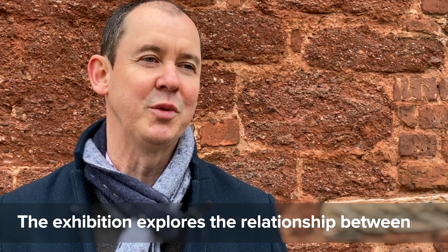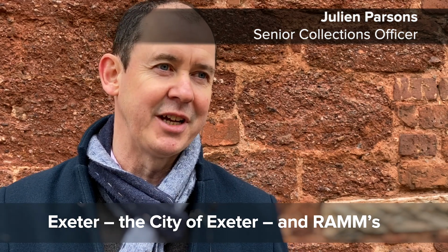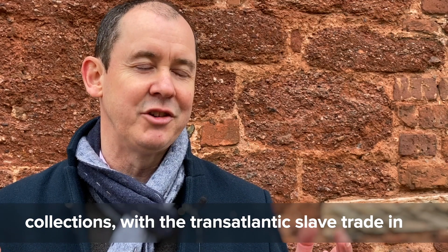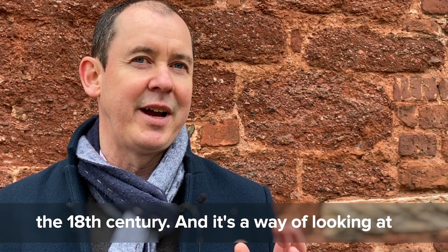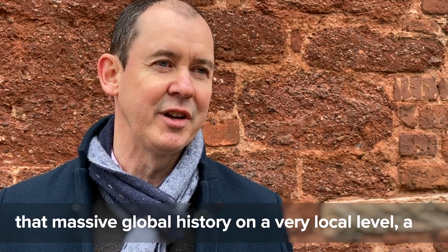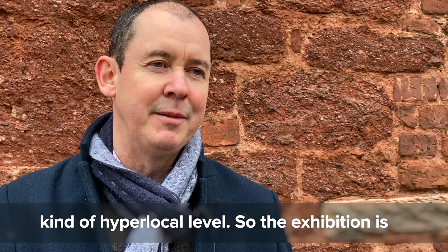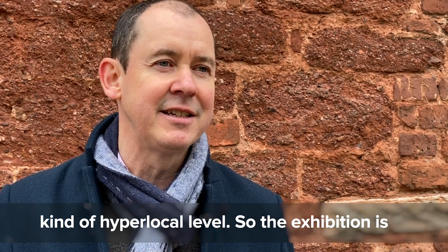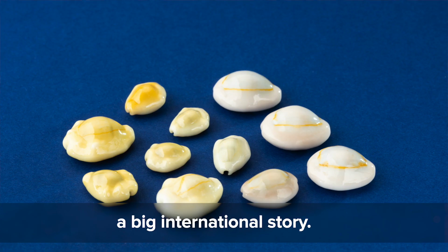The exhibition explores the relationship between Exeter, the city of Exeter, and RAMM's collections with the transatlantic slave trade in the 18th century. And it's a way of looking at that massive global history on a very local level, a kind of hyper-local level. So the exhibition is intended to do that, to connect local stories with a big international story.